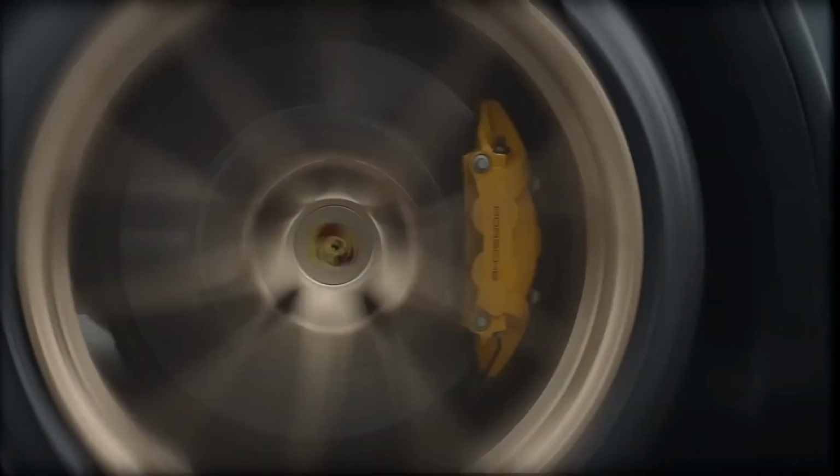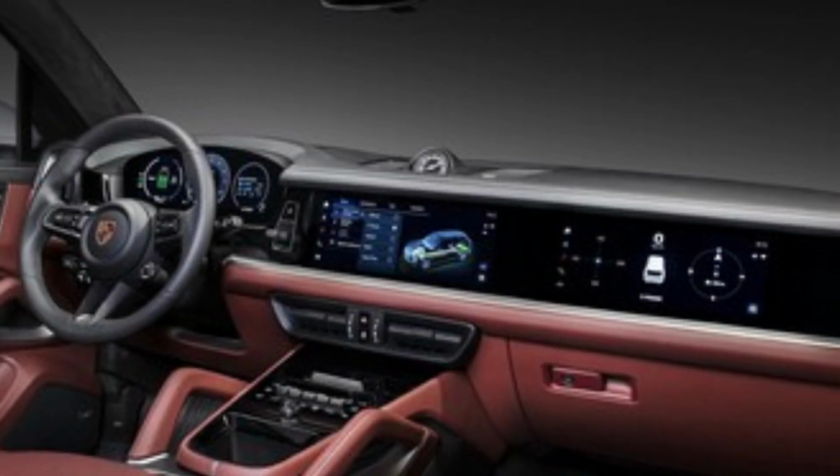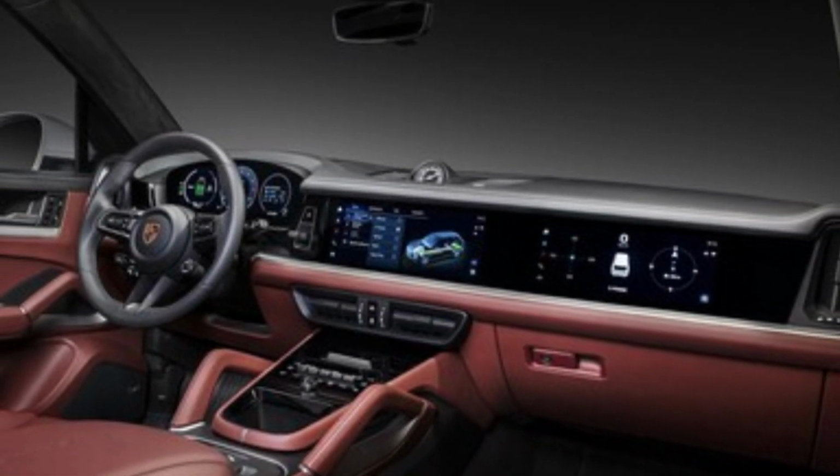To free the beast within, you need to turn the steering wheel mounted drive mode switch to Hybrid, Sport, or Sport Plus, or if you're venturing off pavement, to Off-Road.